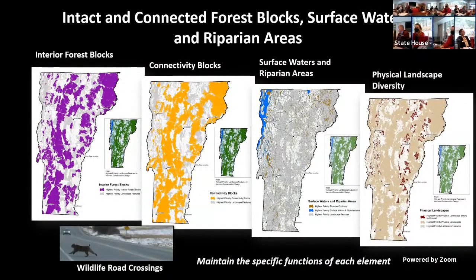So here are all the maps of those coarse filter features put together. Interior forest blocks are the largest blocks in each biophysical region that have high integrity, and they are important for species that use interior forests. That's many species of birds, many species of mammals, and they are places where we can count on the forests being ecologically intact. Connectivity blocks are a similar set of forest blocks, but you can see those connectivity blocks include some smaller blocks that result in continuous ways for species to move over time. So it includes smaller blocks in areas where it's congested with human uses.